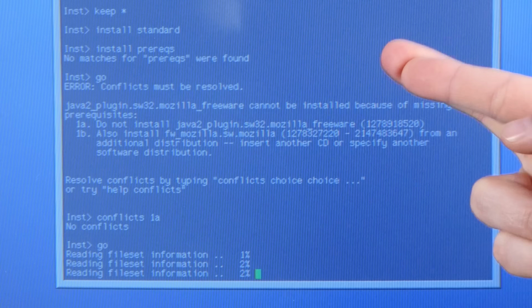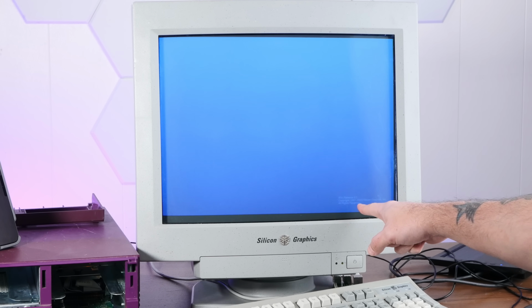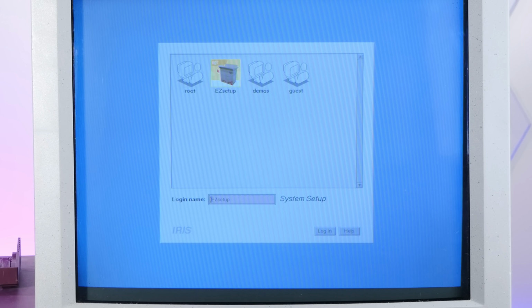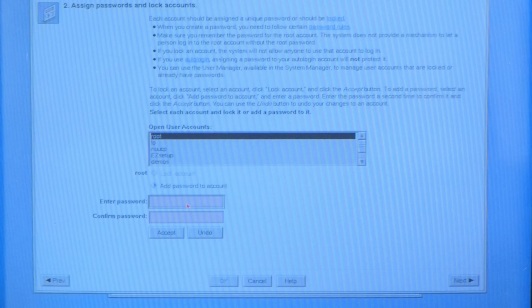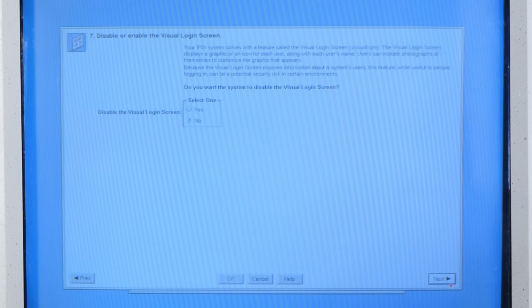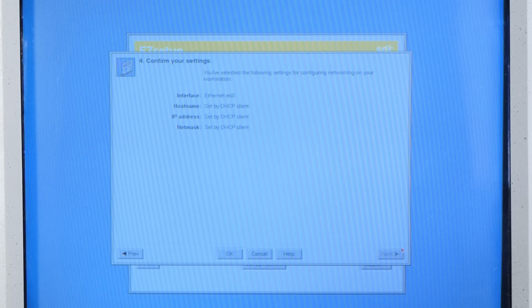Oh my goodness. Oh yeah, IRIX release 6.5. The system is coming up. All right, we're gonna use Easy Setup here to configure this. Step 1, make your system secure. Fat chance of this ever being secure. All right, let's give all of these passwords. I'll just use all the defaults here. Use DHCP. Let's see if that works.